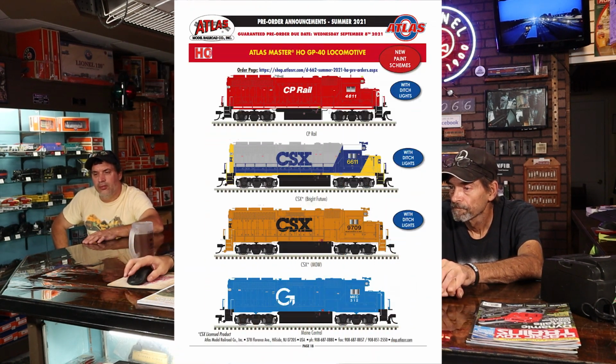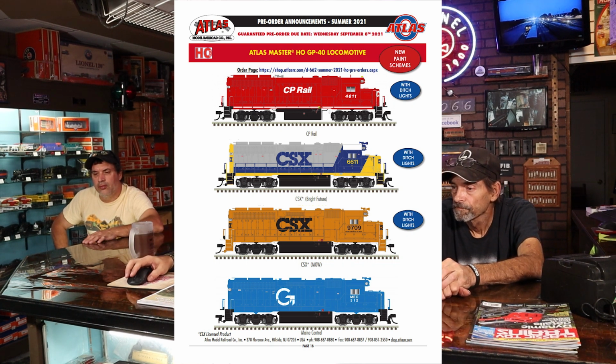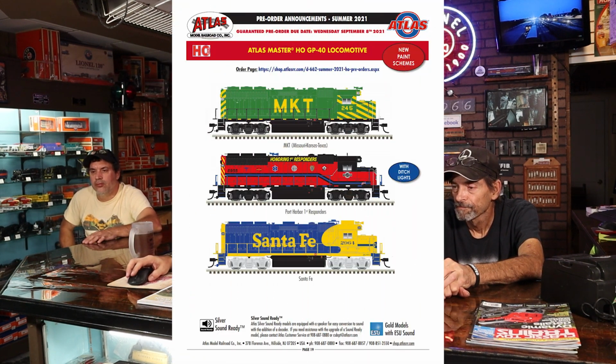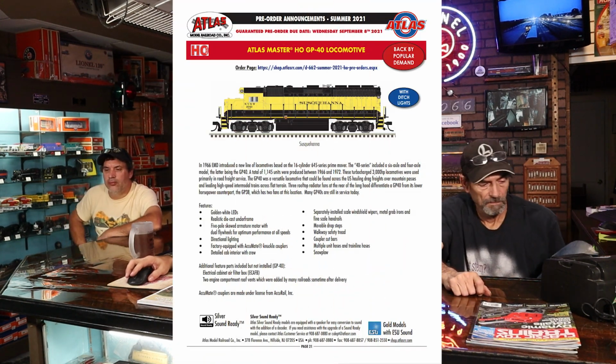Then in HO scale, once again, they have the GP40s. It's nice that they duplicated all the different scales. The CP Rail, CSX, pretty much the same road names as N scale: MKT, First Responders, Port Harbor, Santa Fe, Penn Central, Rio Grande, and Union Pacific. And of course the Susquehanna again.